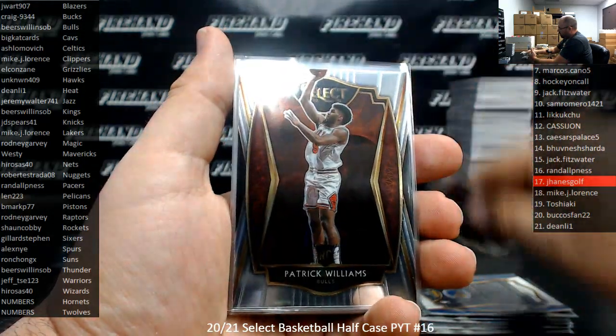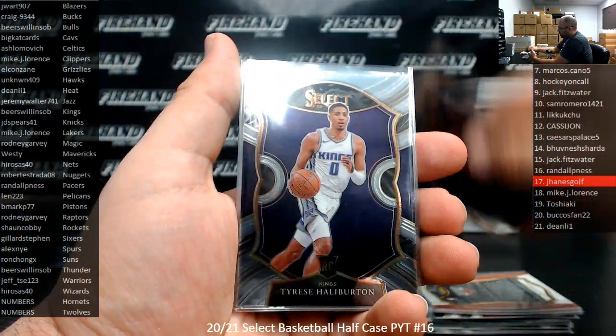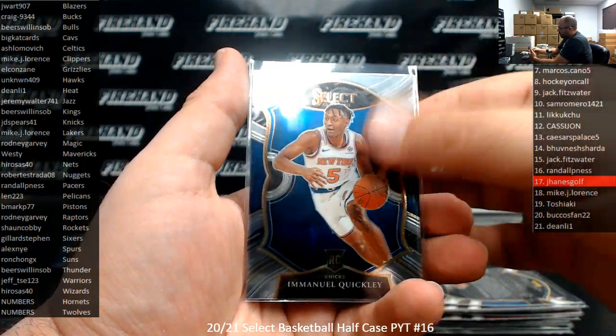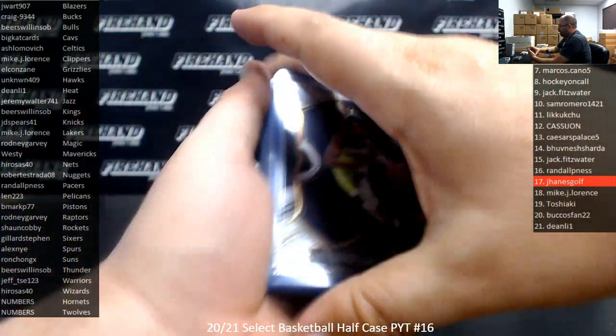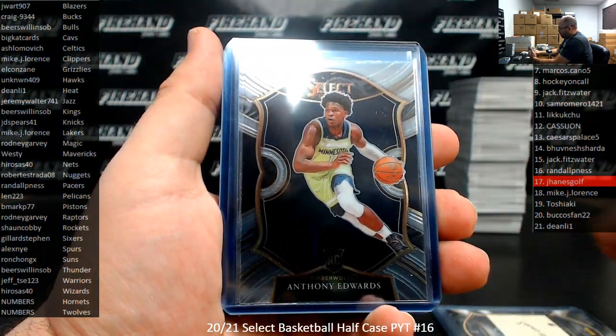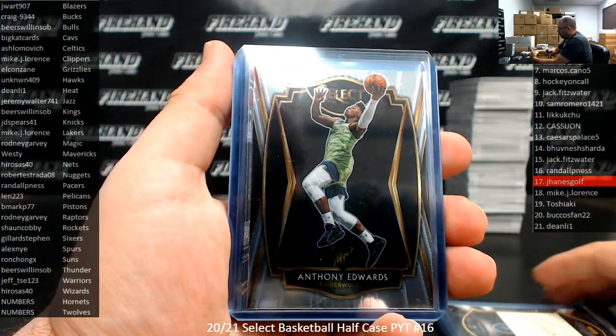Patrick Williams got one Concourse and 3 Premier Levels. Obi Toppin got a base, Concourse. Tyrese Halliburton, 2 of those. Emmanuel Quickley, 2 of those. And who else? Anthony Edwards. Let's see. Concourse awarded to Booyah 420. And another one to Marcus Kendall 5. And another one to Jay Haynes Golf. And a fourth one to Westy.